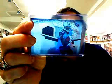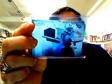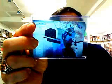We've got a Rookies and Stars Longevity Damian Williams jersey card. It's pretty shiny. I'm sure that if you win this and get lost in the woods, you shine it around and they'll find you. Oh, yeah. Look at that one.